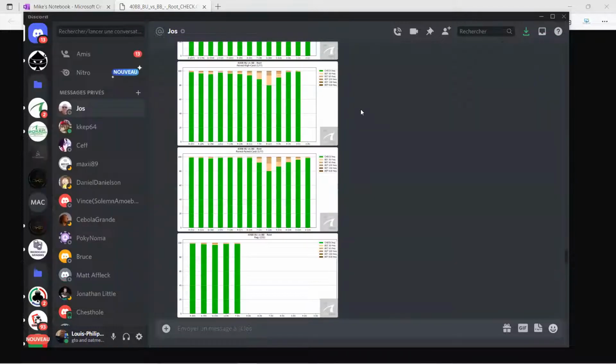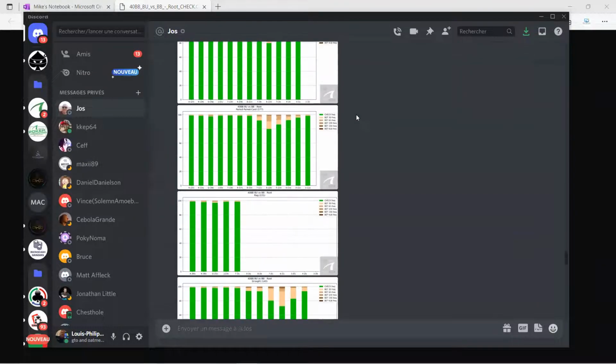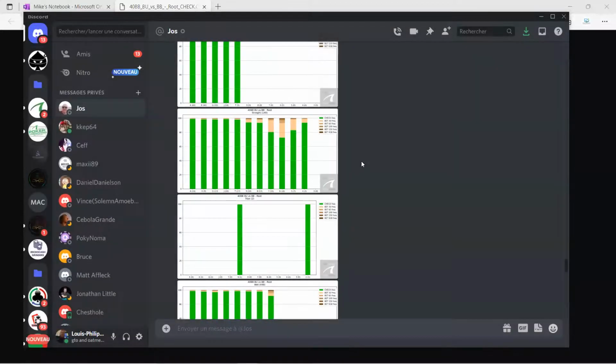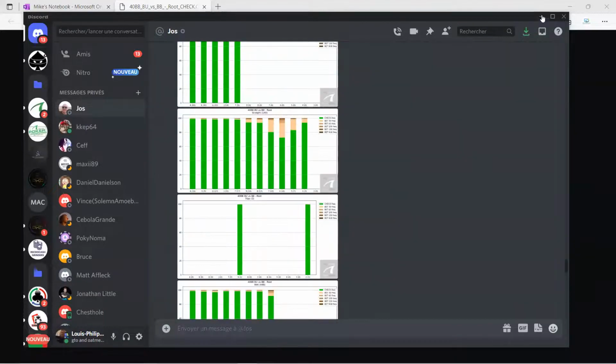What about the 8, 9, 8? So the straight boards, 6 high again are the best, then 7 high, 5 high. So the key cards are. Okay.